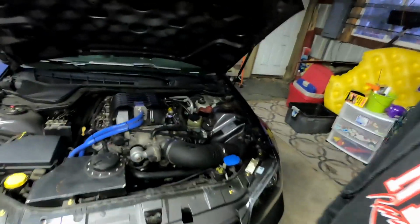So, what is up, y'all? Made it back to the garage. Camera died in the car. So, back here in the garage, I got the car back here. We're going to have to bust into the fuel pump, which is under the seat. Might have to check and see if those filters are dirty. That could be one reason.